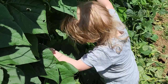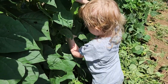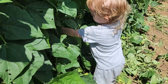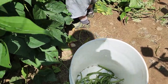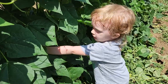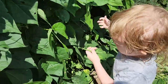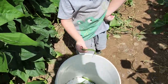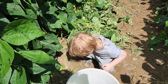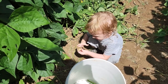Did you find a bean? Hey, flowers. Pick a bean. You found it. Good job, Odin. You're picking all the beans. I know. What? You found one? Get it. Good job. Found a pretty rock?